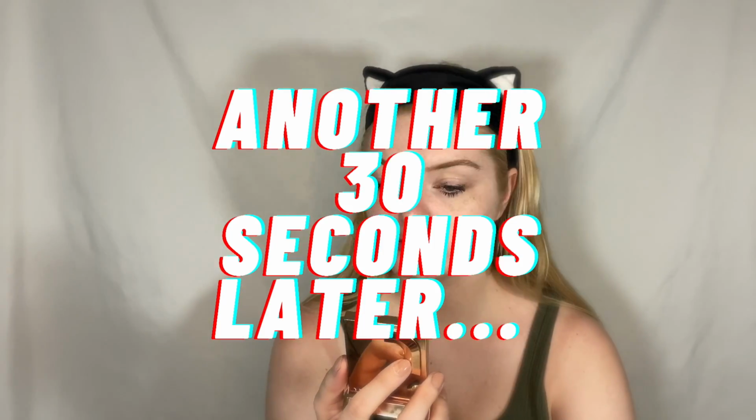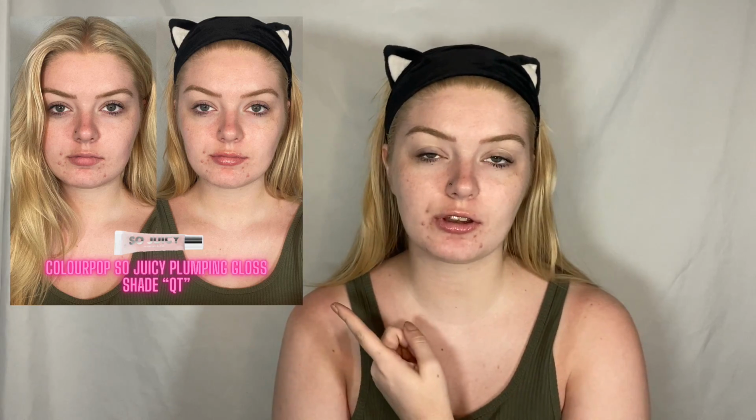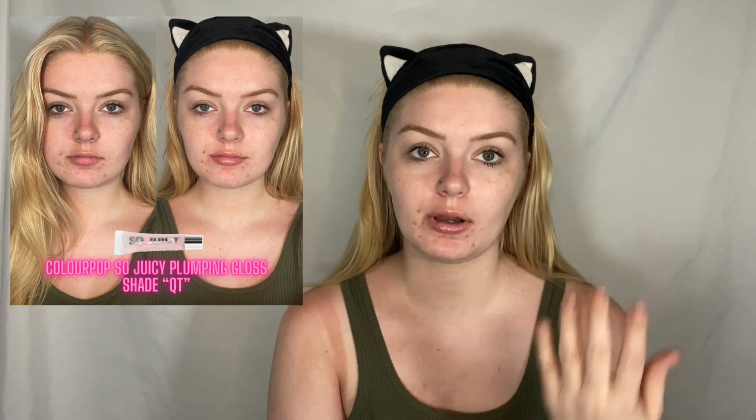The glossiness is on point. I mean, they look like I have injections just because of how glossy it is. Still kind of feeling the cooling, but I don't know if it's really doing much. Okay, so I've had this on for a couple minutes now. I'm gonna go ahead and show you the photos that I took in comparison to my old photos.